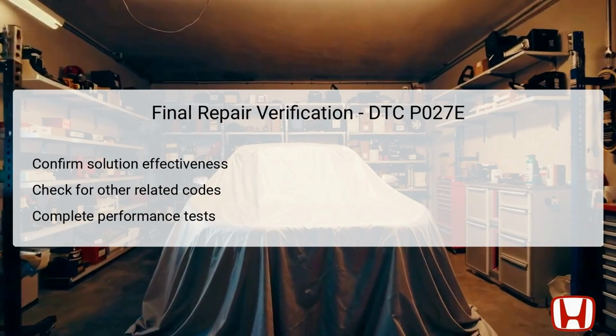This verification step ensures that not only was DTC P027E addressed, but that the engine is now functioning harmoniously, ensuring a reduction in emissions and improved fuel efficiency. Consistent checks after the repair can prevent similar issues from recurring, providing added peace of mind for the vehicle's operator.